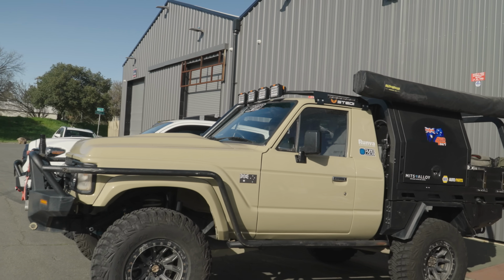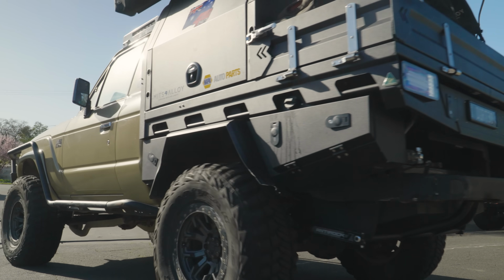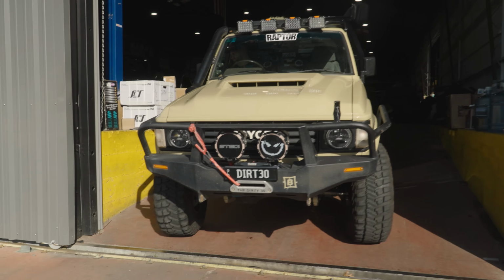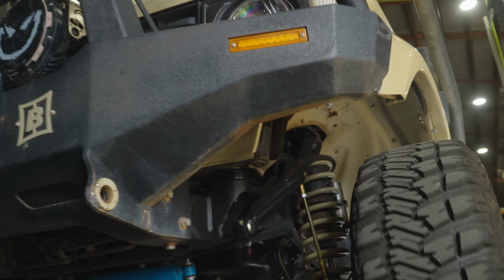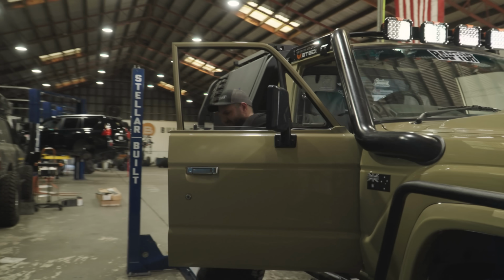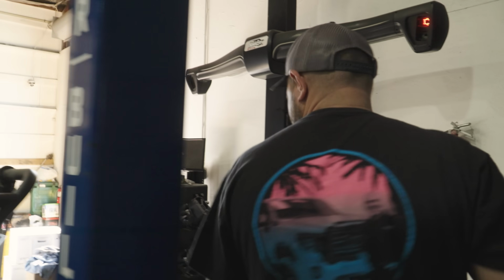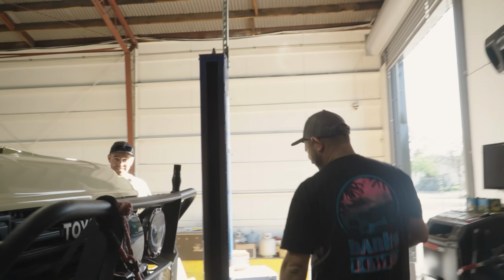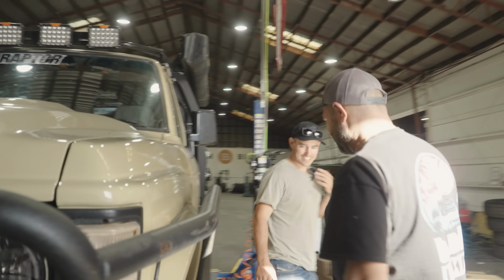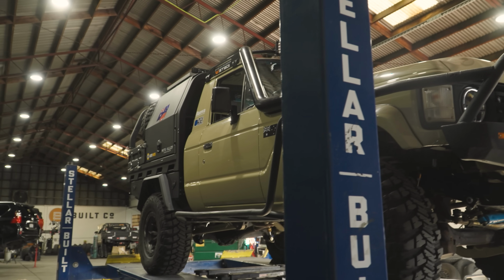What a rig. Is it the wrong side or the right side? It's the right side. Well, the lift is on this side, so it's heavy. It is heavy, eh?